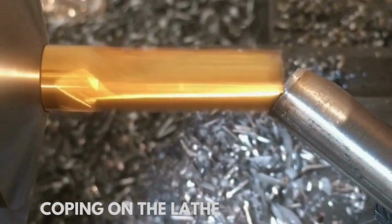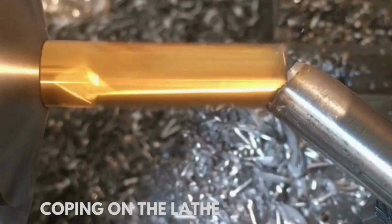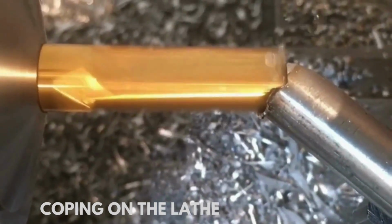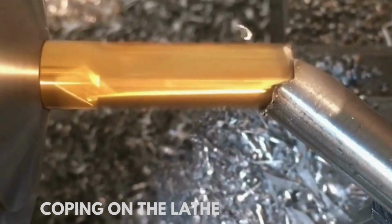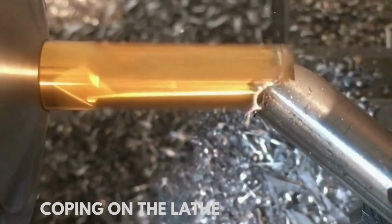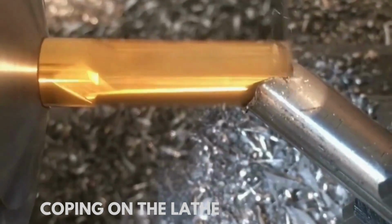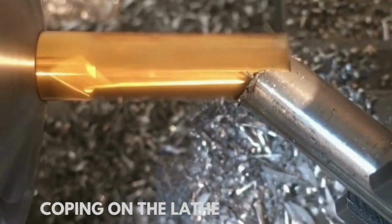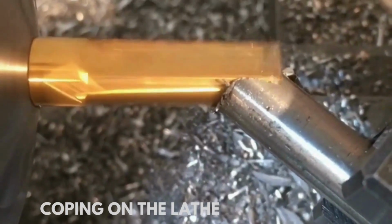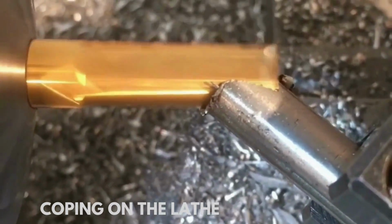Coping is the cutting of curved ends to tubing or rod so that you can assemble it to other curved surfaces in building space frames, roll cages. In this case, I'm using the lathe to cope the end of this stainless steel tubing. I've chucked the tubing into the boring bar holder, and that gives me a nice, solid, repeatable placement.